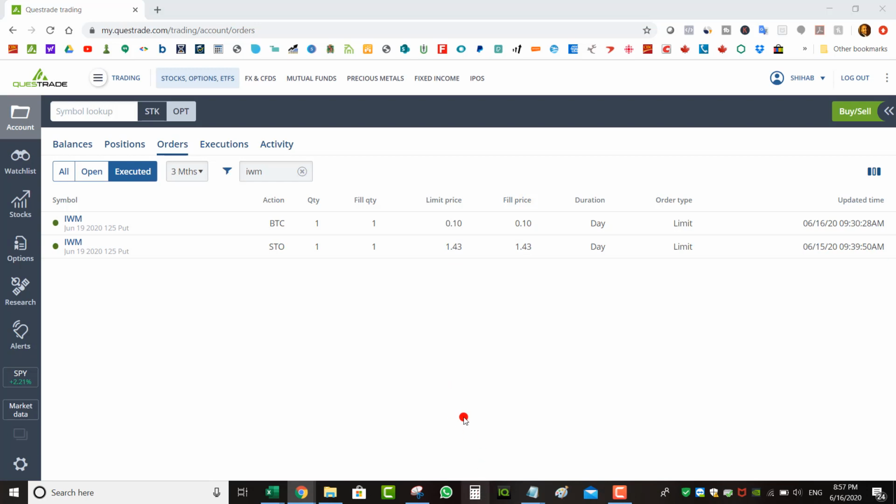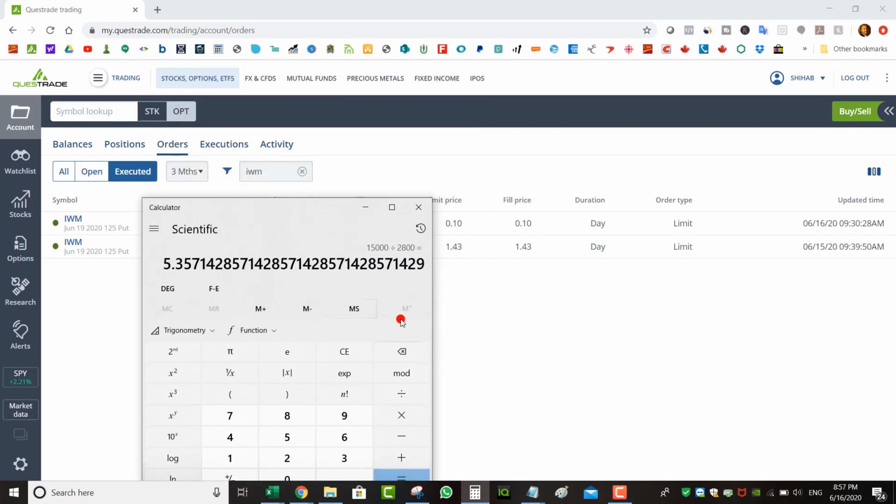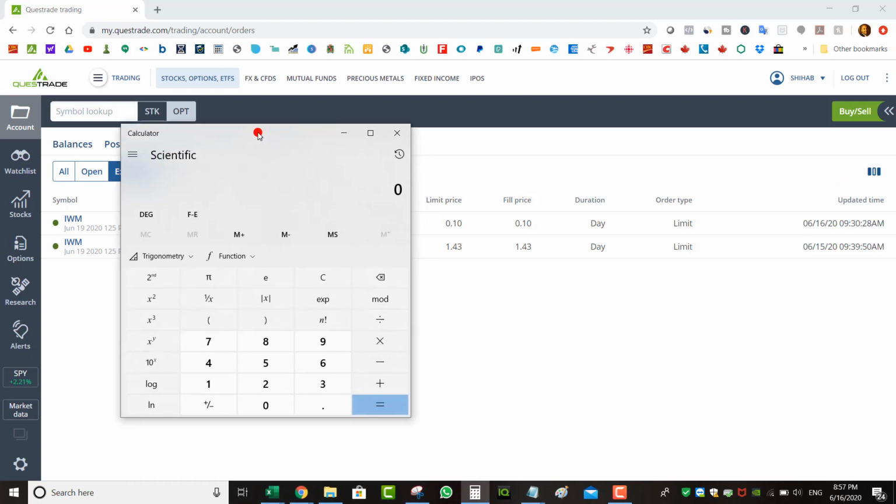So if I decide that I'm going to take half my capital to trade every week, 15,000 divided by 2,800 maintenance excess, that's going to give me 5 contracts. So I could have done 5 contracts of this trade. And this week I would have won about 500 times $1.33. So this week I would have made $665 if I had applied this strategy of doing naked puts weekly. Would have made $665 actually in just one day without even waiting for the rest of the week.